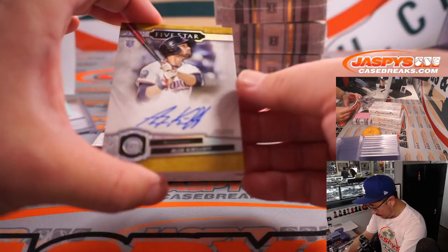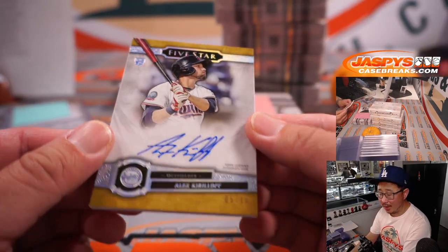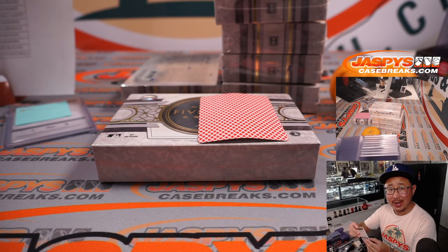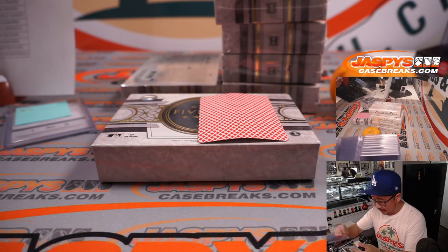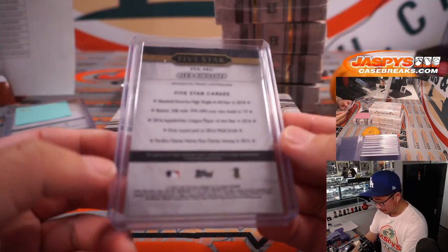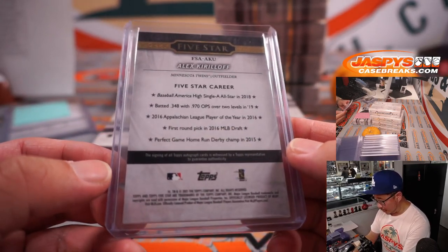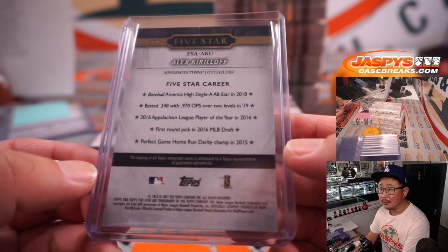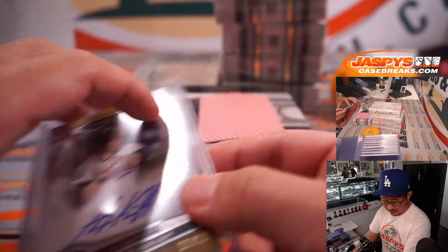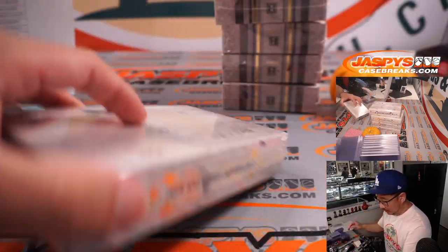And then we have 5 out of 10, Alex Kirilloff. Nice rookie auto for the Twins. Jerry picked up the Twins straight up. Congrats. Yeah, first round pick. Hopefully he'll make some noise for the Twins, but he's a highly touted prospect. Next.